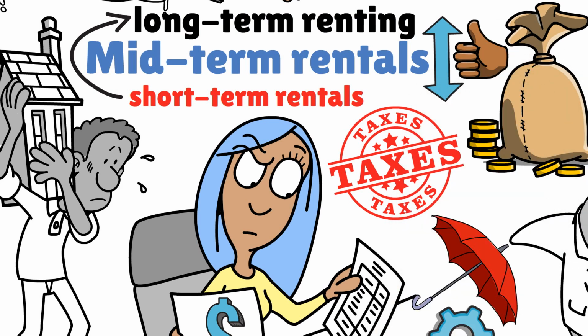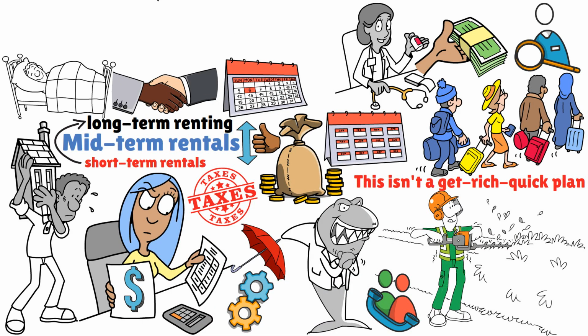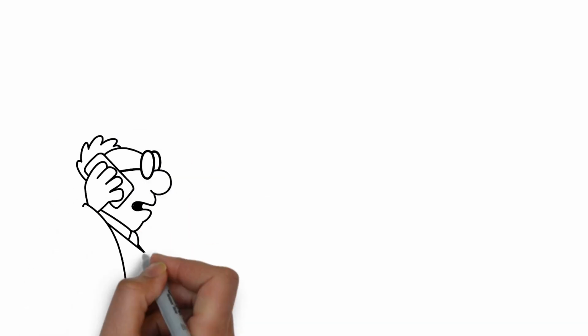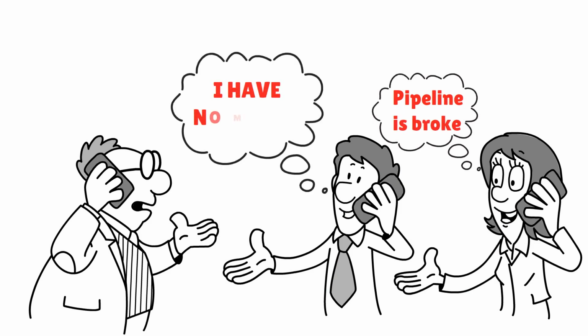Not too long a commitment, and not too quick either. If you want to try out property stuff but don't want to be tied down for years, midterm rentals could be just right for you. Imagine this. You want to be in the property game but don't want the hassle of being a full-time owner, dealing with things like pipe leaks or renters who don't pay.